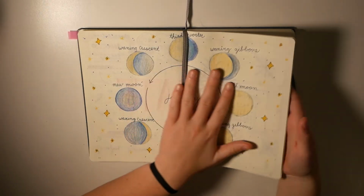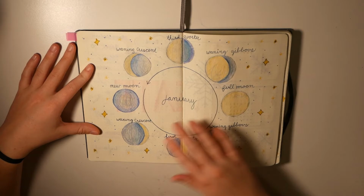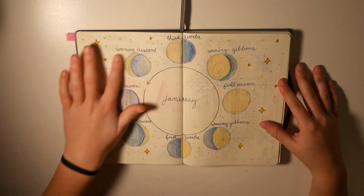So I went back through on my own time and did some more dots and stars and whatever, tried to make it look a little bit better, but this is the flip through. I'm really happy with how it came out.